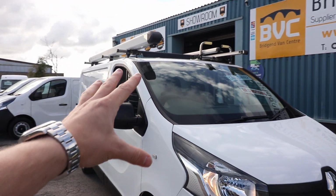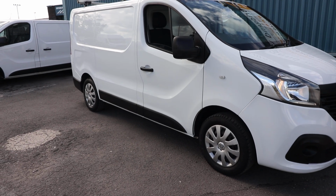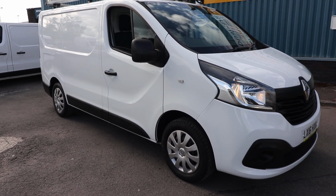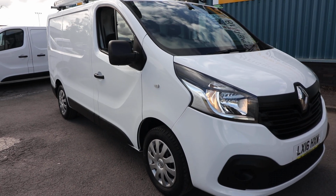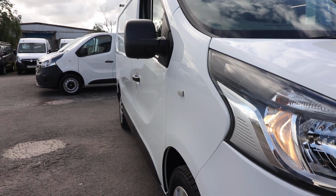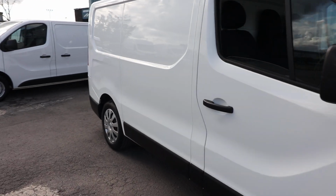Same goes, I don't know if I mentioned it, but of course the roof racks and things can be removed if you didn't want them, and I'm sure there's a good used market for those if you wanted to sell them separately. Looking then down the driver side of the vehicle, and again using those reflections where we can to look for any dents or scratches or ripples or anything like that.